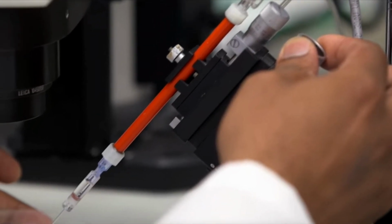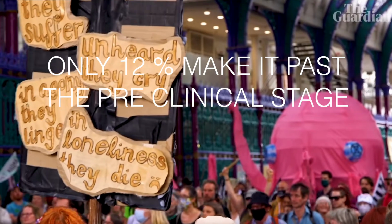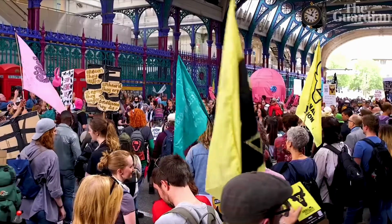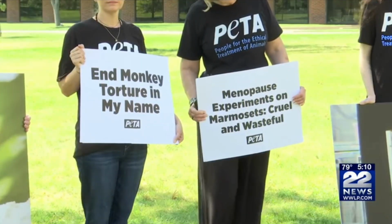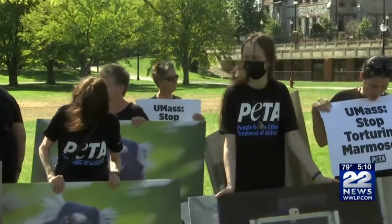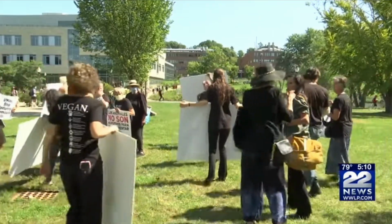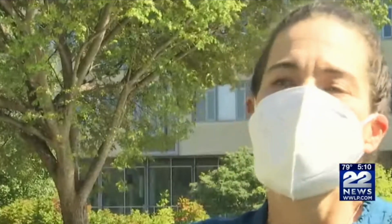However, it is important to know that only about 12% of drugs ever actually make it past the preclinical stage. Animal rights activists have long been against these preclinical phase trials, because a lot of them are unsuccessful, which means harm has come to the animals. But so far they have been unsuccessful in making any meaningful reforms on the trial process, especially in the preclinicals.